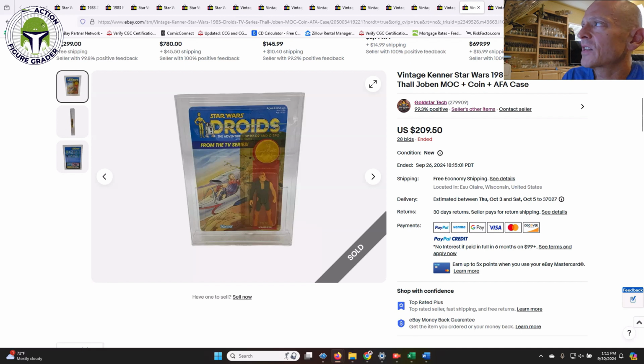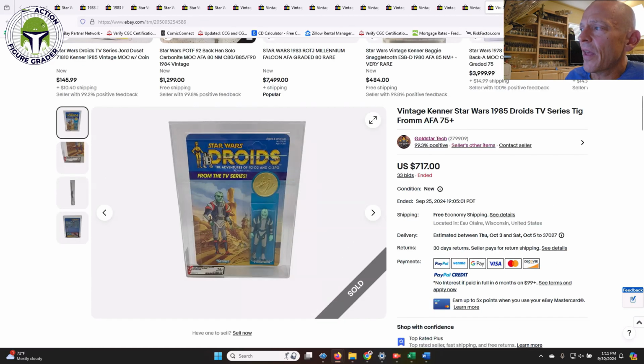Some Droids and Ewoks figures before we wrap things up. Gold Star Tech had the Thal Jobin ungraded U.S. card unpunched for $209.50. Good deal. This one I thought was a pretty fair deal. Maybe even a little high, actually. I mean, this one was a 75 plus.